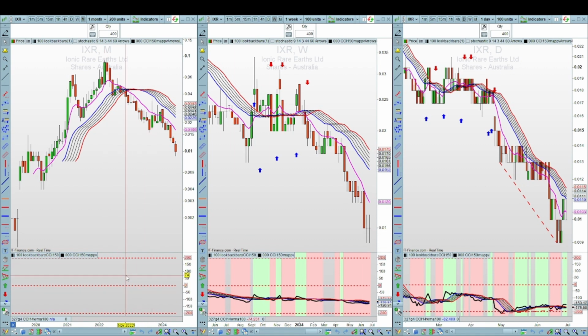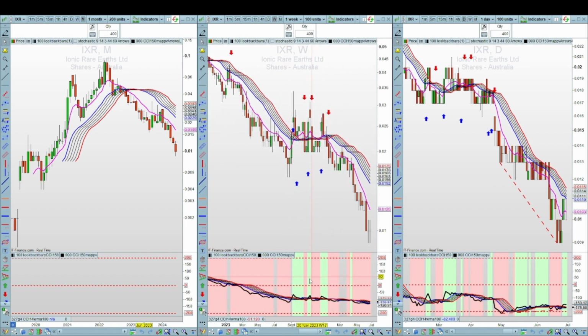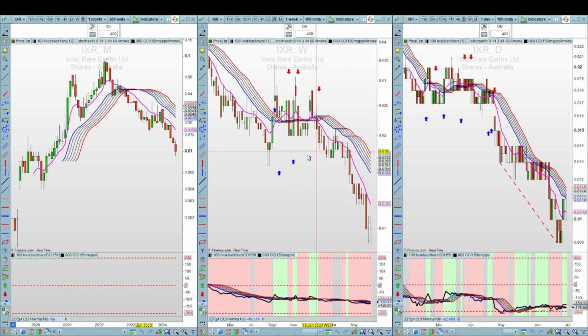There is no CCI showing up on the monthly, although it looks like it's a bearish outlook so far on the price. On the weekly, it's also been pretty strongly bearish on both the CCI as well as the price movement. And again, there's no bullish arrows. The last arrow was a bearish arrow, and that's showing a decline.